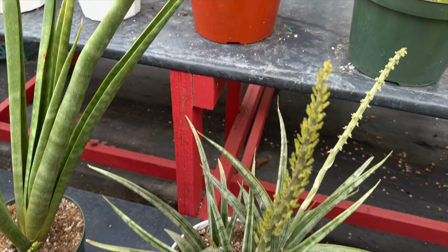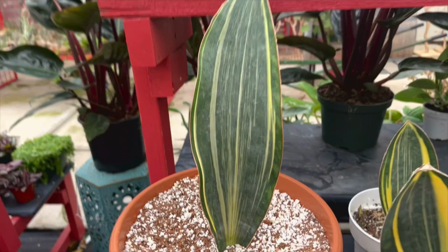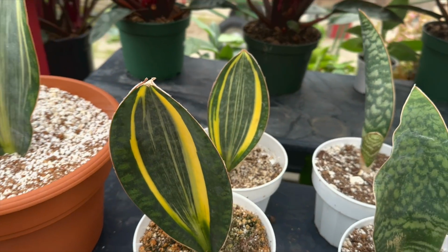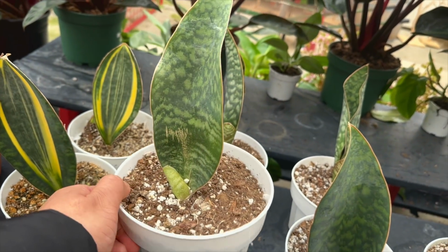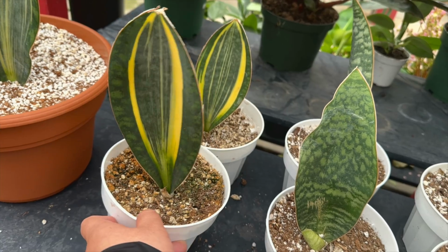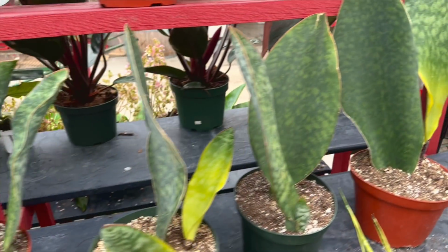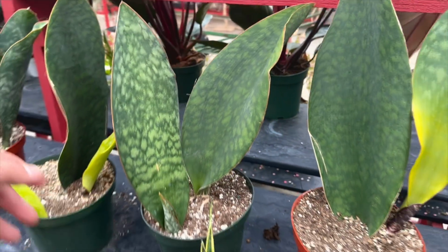Because I haven't. That is awesome. I mean, check out these variegated whale fins. There's a regular whale fin too. This one is $35. The variegated one in the 6-inch pot is $45. And these larger whale fins are $50. It's not so beautiful. They really do look like whale fins.